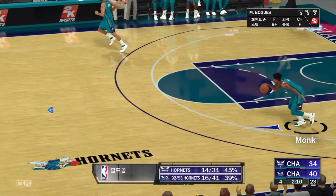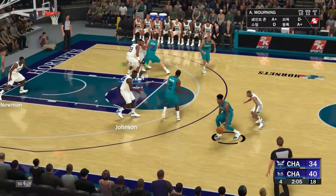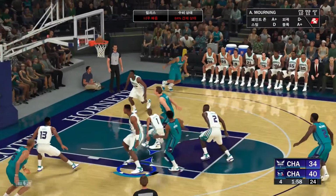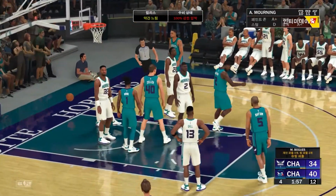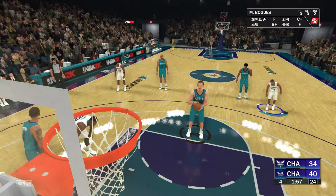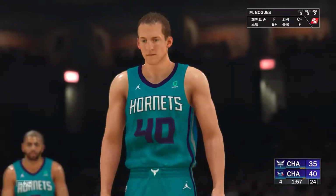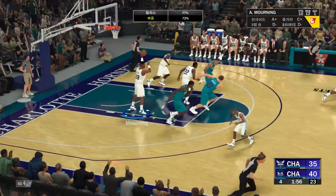How about the purpose with which he's crashing the backboards right now? Some hard-earned second chance points. Now, here's Monk. Bogues defending. The offensive rebound. And foul on the shot, so he'll get a chance at the line. It's the first that brings them within 5. Terry Rozier's checked in for the Hornets.